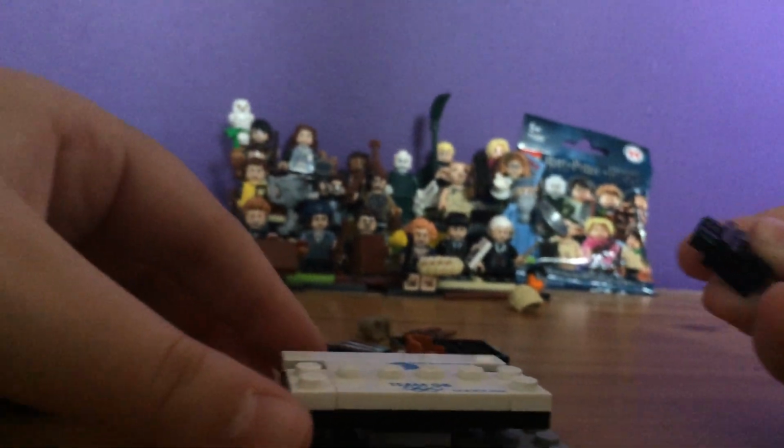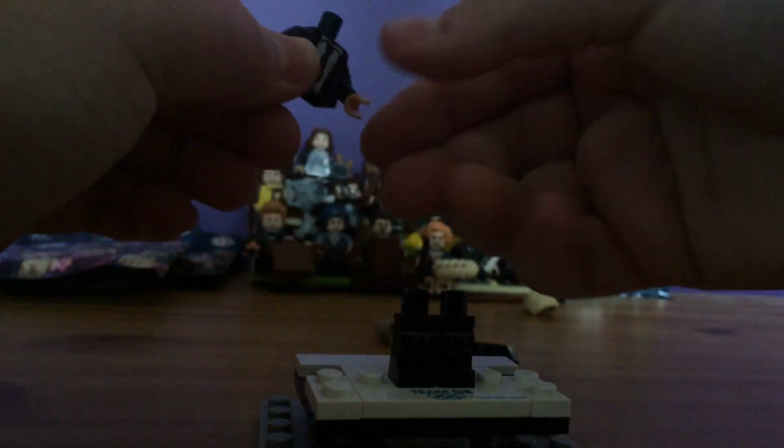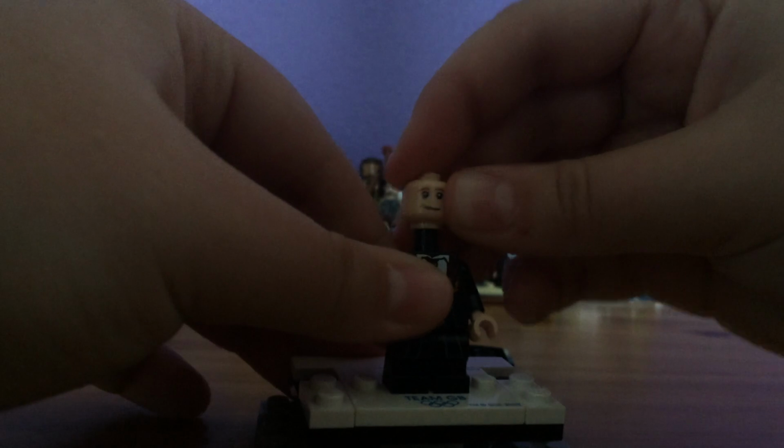Yay, it's Ron! At least I remember his rat! Get that out. There we go. So, of course, Ron has the new moving mid-legs too, so that is awesome. Oh, I love these figures. I've just loved them. All of them.